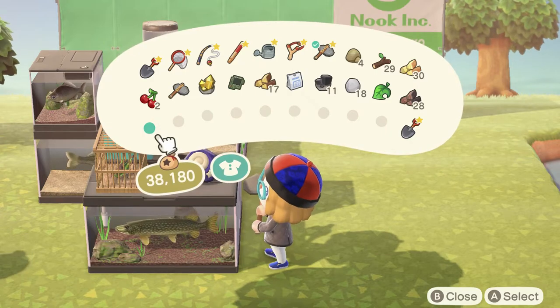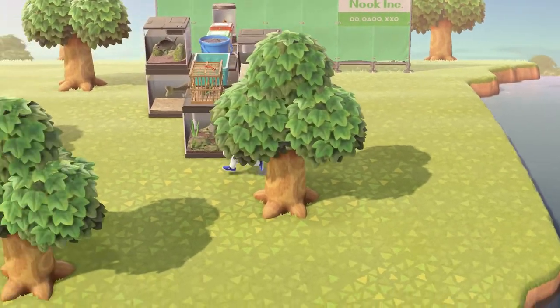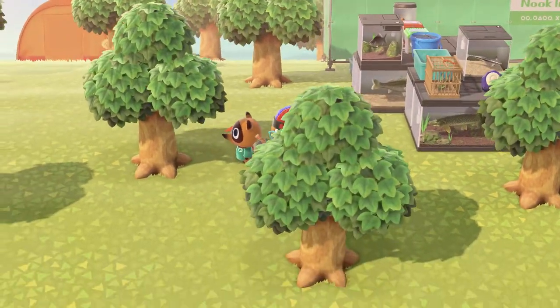I was trying to put it on top of that. Oh no, I did. Okay, cool. It's behind the tree, so I might forget it's there, but it should be fine.